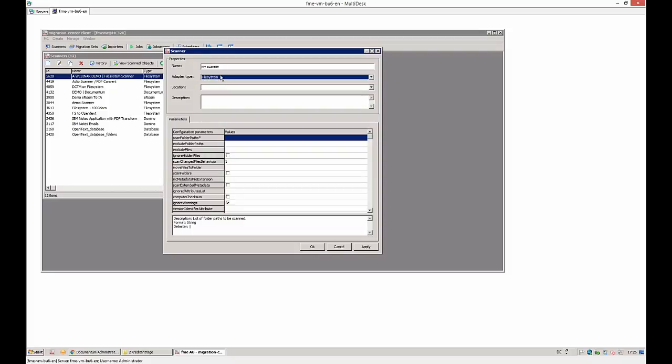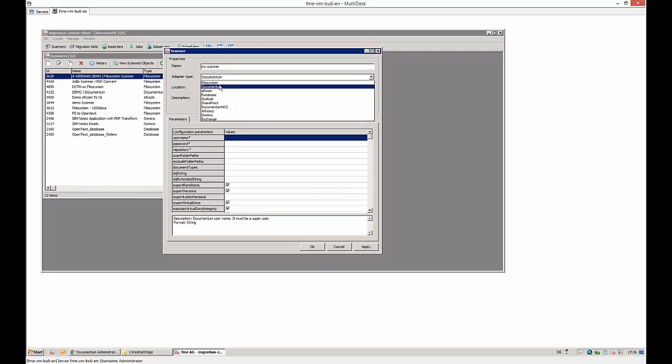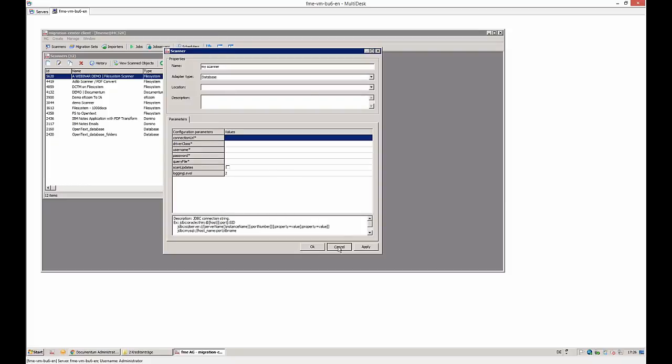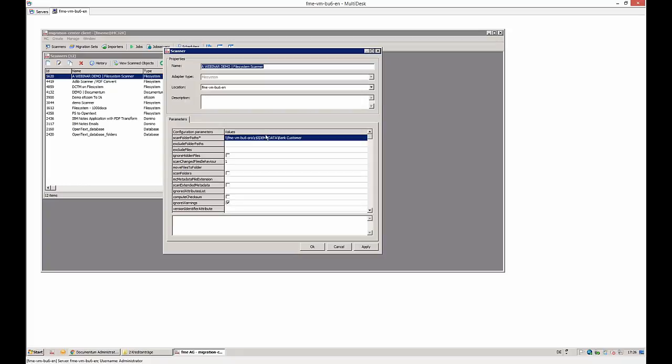And once you select one adapter, you see the corresponding parameters, or in other words, the corresponding features the system normally offers. So if you select other systems like Documentum or eRoom or database, whatever, you have specific parameters, right? Okay, if we just close this one and go to my prepared scanner, but actually I only put the file store location in here.